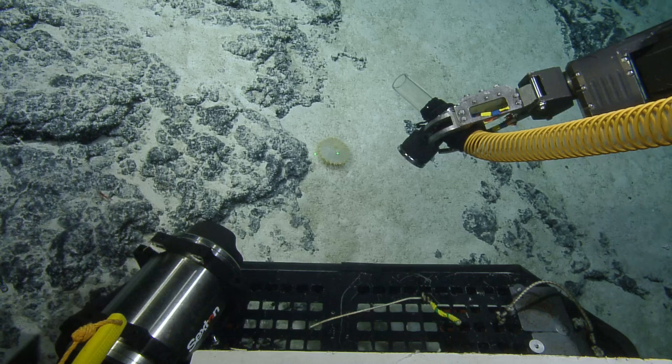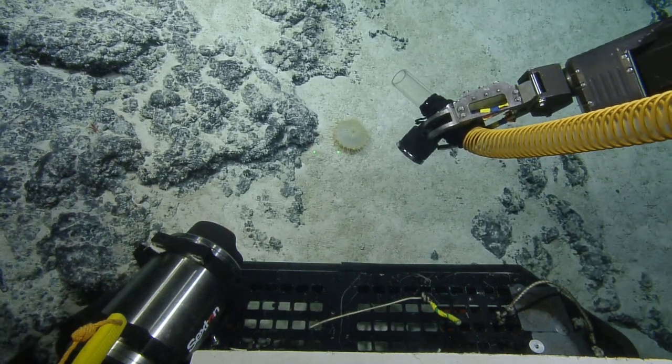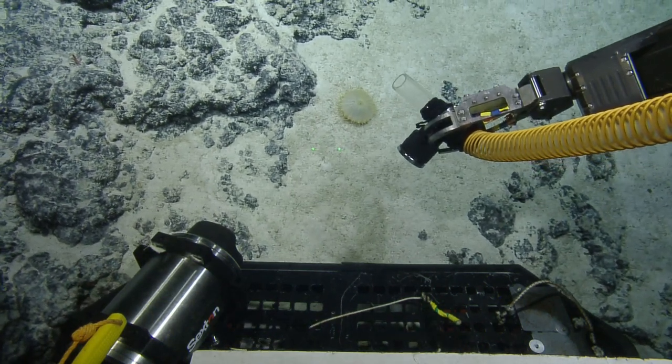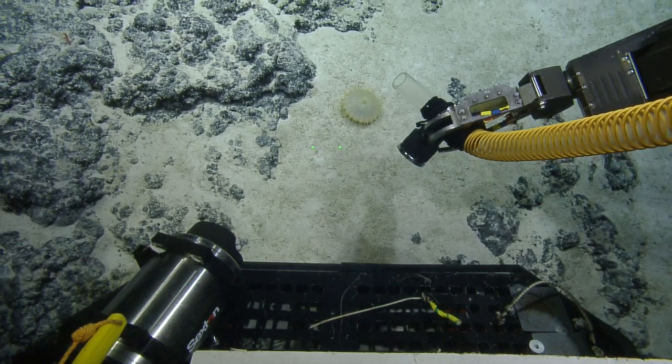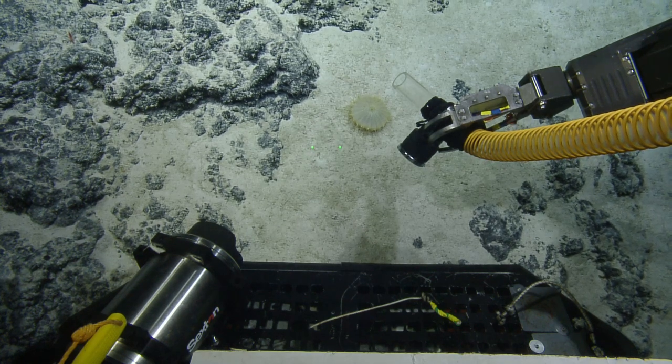It's making a run for it now. I think it's always so impressive how mobile all this stuff is, you know? It puts it in good perspective that our ROVs can do a lot, and they're also just big, sometimes kind of slow-moving things, when you watch biology just jet in, jet out. All right, I'll bring the suction back up.